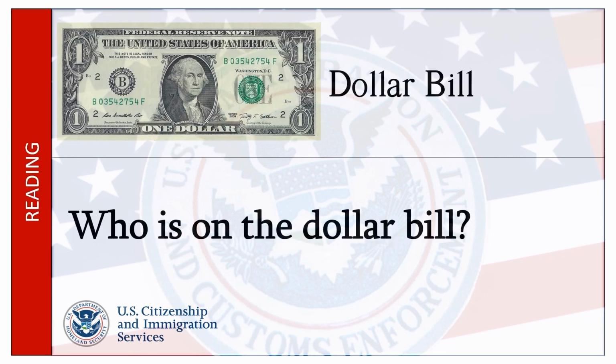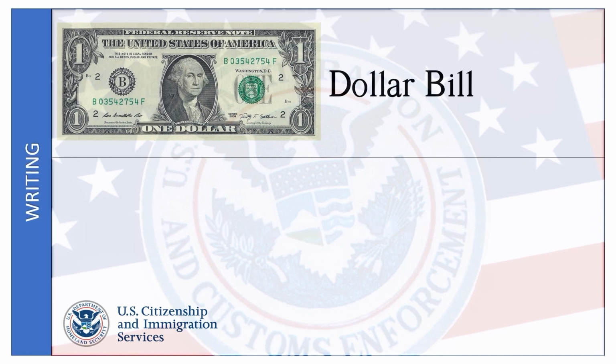Please read the sentence. Who is on the dollar bill? Please write the sentence. President Washington is on the dollar bill.